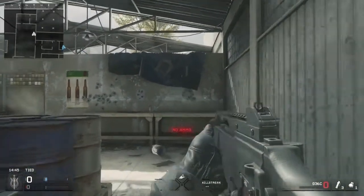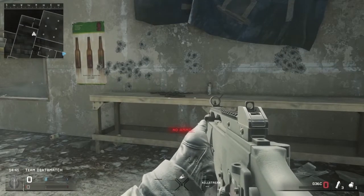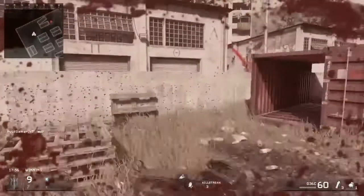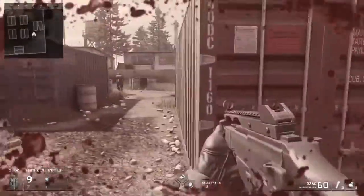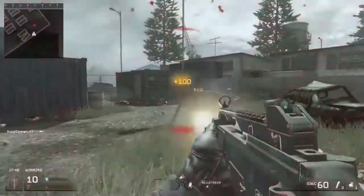Can you see? Can you see the bullet patterns? These effects are special. These are special effects. This is the G36C. It has recoil, but it doesn't matter. You can just hip fire.